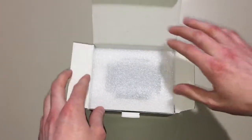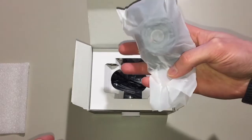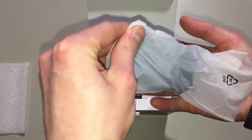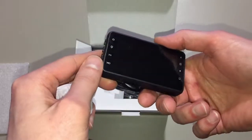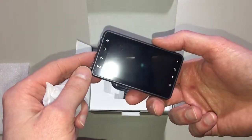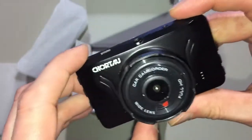Alright, the same view as with the previous one. There's this protective foam, and now we have a camera again. Let's see how it looks. Yeah, this one's not perfect either. This one doesn't have obvious scratches like the previous one had. But this one's definitely in better shape than the previous one was. So we might stick with this one.